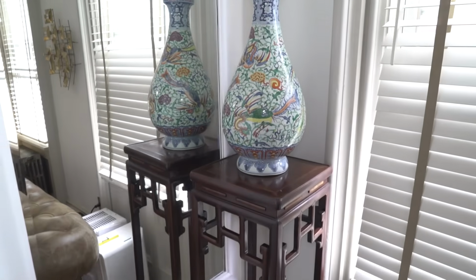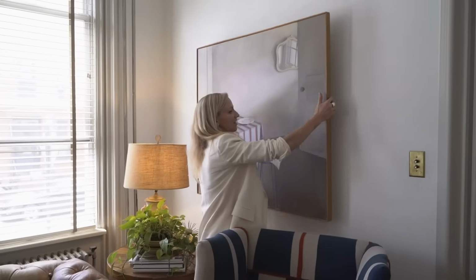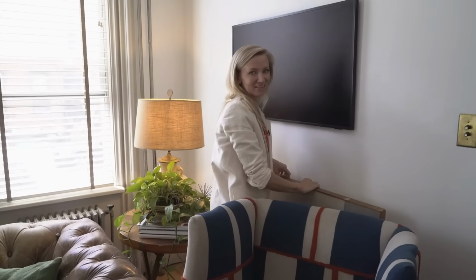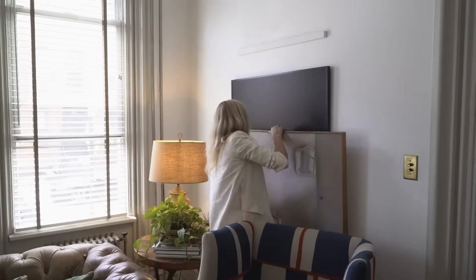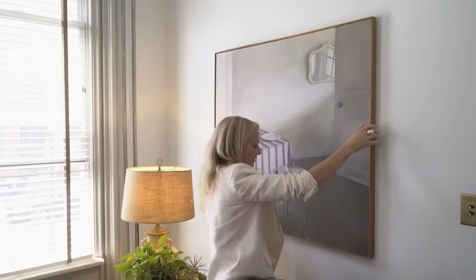Okay, I'm gonna show you. You're not allowed to make fun of me for this though, but this is where our TV is. And it's on a little cleat, and it just hangs there. And then when we're done, we just put it back on the cleat, and it's gone.